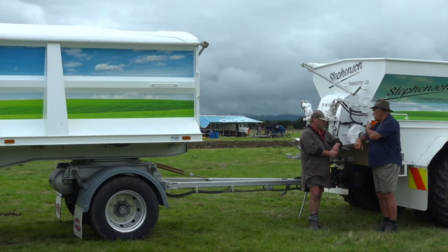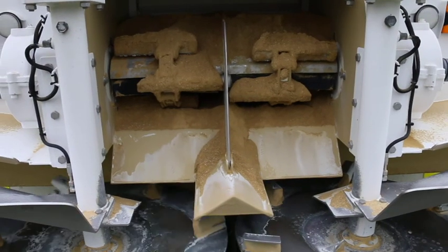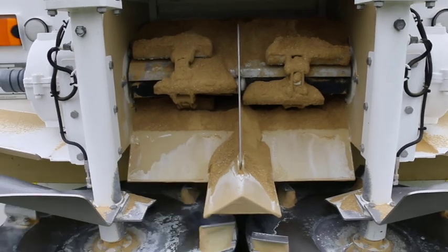Run from the truck engine? Yep, everything's PTO, and everything's computer controlled. The only thing that I alter is the gate in the back for the different products, like agricultural lime and things. Just open the hole up.